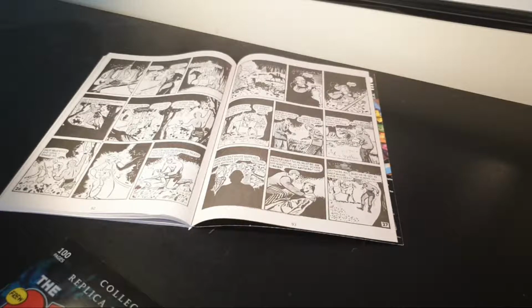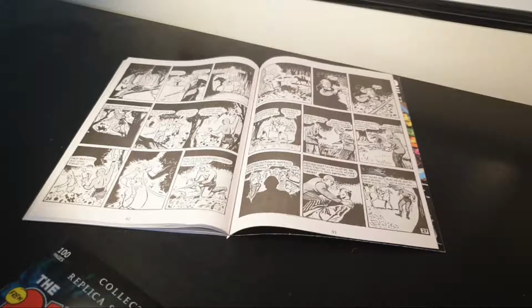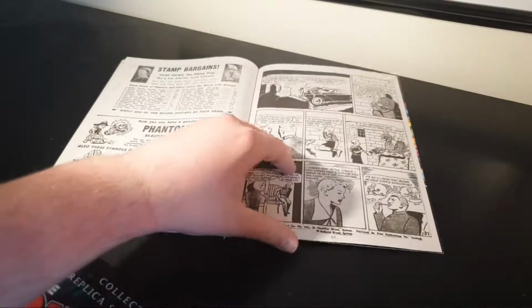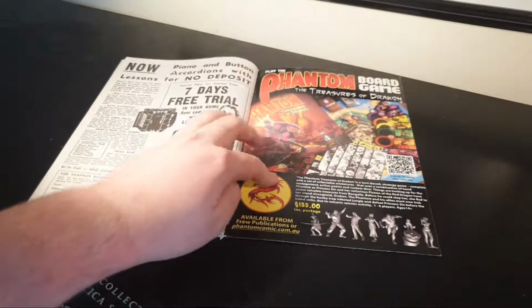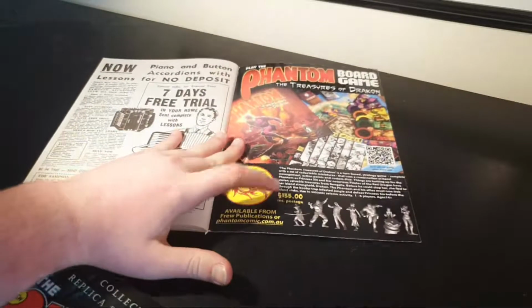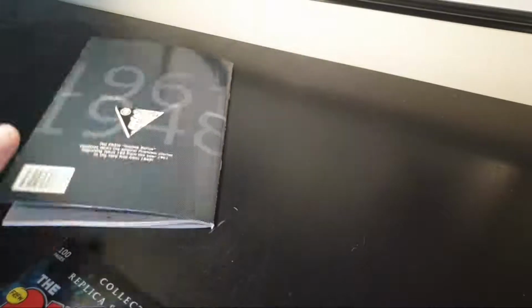Shakti Comics, in the last couple of weeks they published their first series of Phantom, Mandrake and Flash Gordon. Have you received your Shakti Comics range, and what is your response on it? You can put that response down in the comment section below. I'm not going to talk about that because I've already talked about it, and if you wanted to know, you can look at that there, or you can visit their website at phantomcomic.com.au.